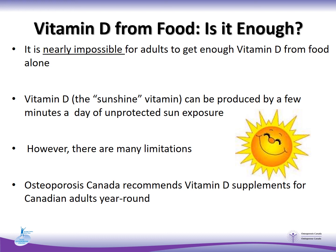So what are some other ways that we can get the vitamin D we need? You may have heard that we can get vitamin D from being in the sun. Vitamin D is often called the sunshine vitamin. This is because the sun's rays interact with our skin to make vitamin D. But there are many limitations, like the use of sunscreen, the thickness of clothing, reduced sun exposure in the winter, air pollution, skin pigmentation, and more. Also, as we age, the skin's ability to make vitamin D decreases. For these reasons, Osteoporosis Canada recommends vitamin D supplements for Canadian adults year-round.